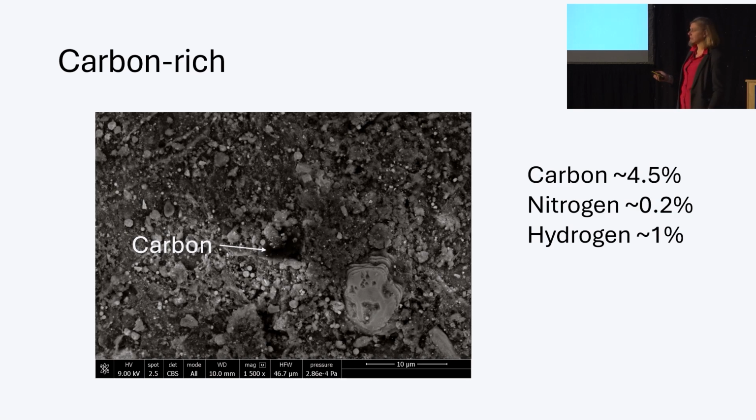So we also find carbon in there. The carbon doesn't look so pretty, but this black thing there is a little fleck of carbon. And overall, most of the carbon is actually finely distributed through the rock, so it's hard to image. Overall, there's huge amounts of carbon, 4.5%. This makes it one of the most carbon-rich astromaterials that have been studied. It's more carbon-rich than Ryugu. It also contains more nitrogen than Ryugu, huge amounts of nitrogen, huge amounts of hydrogen as well. So this value is by weight, so the amount of atoms is obviously even more.